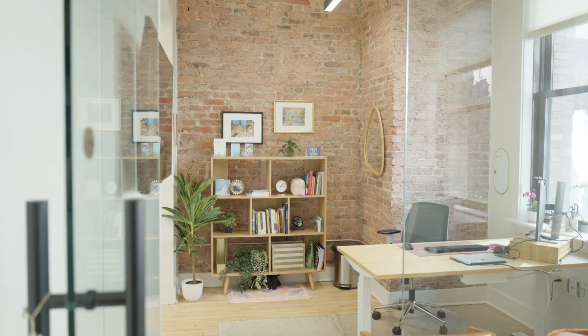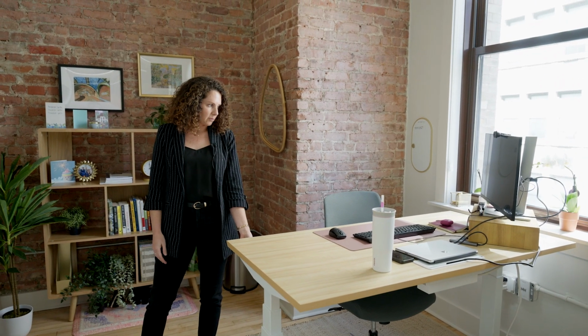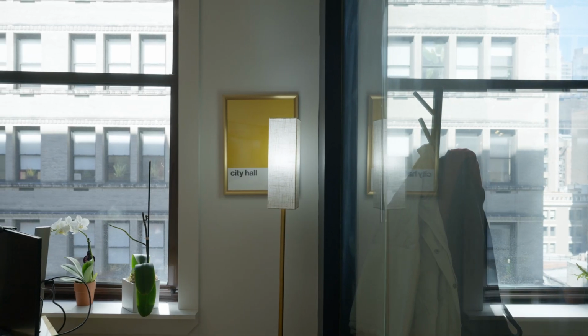I have amazing amounts of sunlight throughout the day. Awesomely, each of the desks in this whole space are standing desks. So every desk throughout the office goes up and down, which has been really nice for people who want to stand or sit throughout the day. The name of this space is City Hall. So welcome to City Hall.